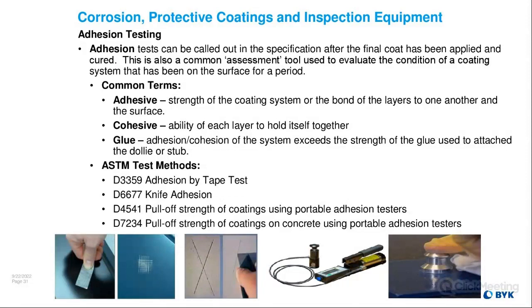I think most of the glues will give you some sort of a PSI range that they're going to call out failure. But a lot of people say, hey, good enough. We're not going to test anymore. So ASTM, the real standards that get measured, D3359, that is the adhesion by tape test. There's method A, which is the cross-cut test.